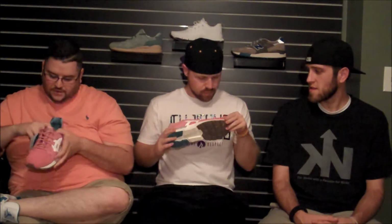What are your thoughts on these, since you have them? You rock them. I wore them. It's kind of a dumb story, but I was going out last weekend and I have this blue shirt that matches perfectly with this colorway. I was like, okay, fine, I'll wear them. I like them a lot. I think the Gel Lyte 5 is an extremely comfortable shoe. If you've never purchased a pair of Gel Lyte 5s, extremely comfortable. The lining has a lot of give, a lot of cushion, really comfortable.